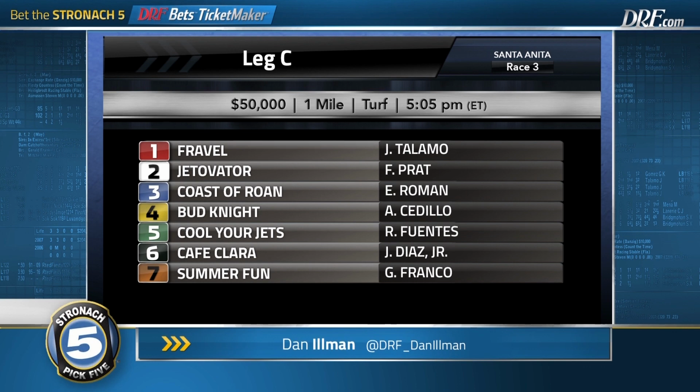I'm not sure what I want to do with the 6, Cafe Clara, whether she's a B or a C, but this horse showed improved speed last time. I just simply went way too fast.